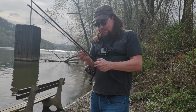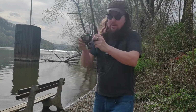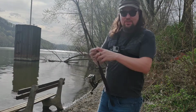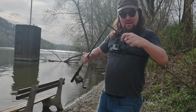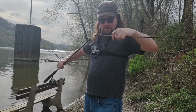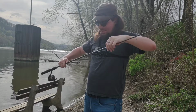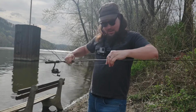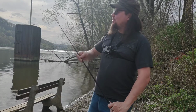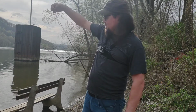Actually, I just recently switched over. I swore by the 3/0 circle hooks all last year. Problem I found with them, it's a minor complaint but one that is notable on the river: they do too good of a job snagging onto larger logs.